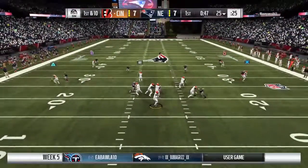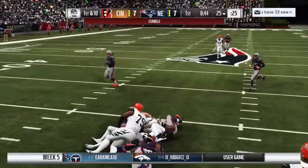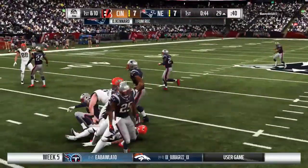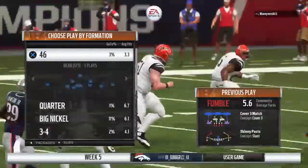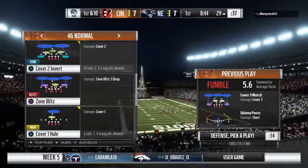Now Rosen on 1st down. Mixon hit, and the ball is out. And the Patriots have it. Often on fumbles, you look at the guy who coughed it up and say, geez, what did he do? But, hey, let's tip the cap to the defense here.